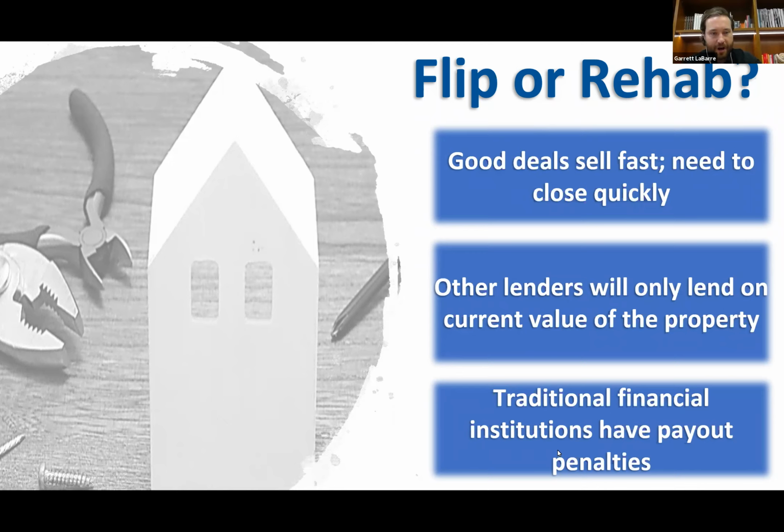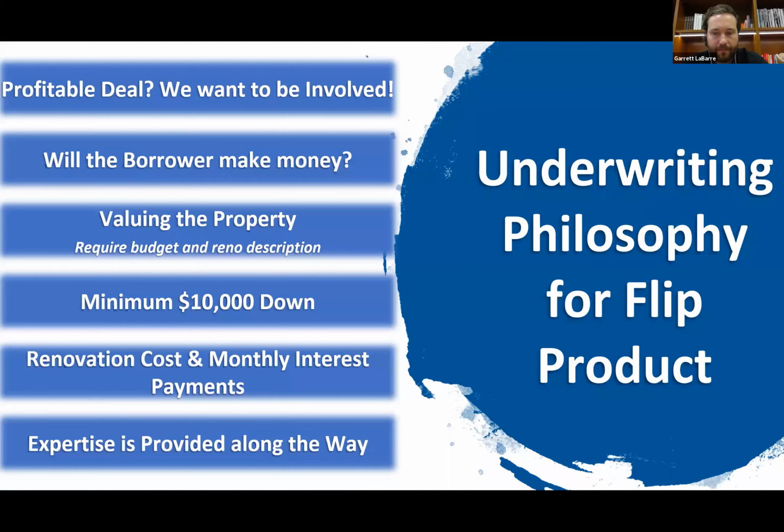We can purchase this property and get you out of this in a week, at this price, and you're out. So you need to be able to act quick to get those good deals. Other lenders will only lend on the current value. We're lending on the after repaired value. And traditional financial institutions usually have payout penalties. So it's important to take into account all the different costs of different lenders when you're dealing with them.